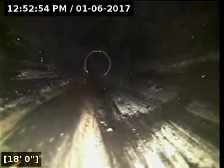I'm going to do a test here. I'm going to run some water from that kitchen sink again and see how long it takes for it to catch up to the camera here, only at about 20 feet out. Okay, the kitchen sink is being turned on right now.